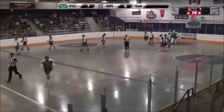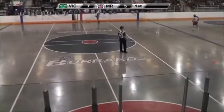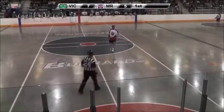Coming in, the sin bin right now as he makes his way over. 2-minute penalty for high sticking. The one that's going to be serving the penalty is Josh Fagan. So Mr. Fagan goes in the penalty box, sits down, has a bit of a discussion with Mr. McCulloch.